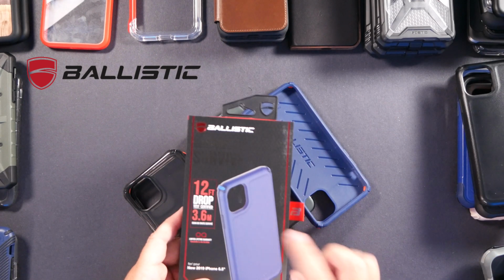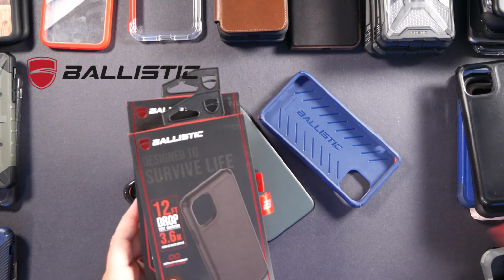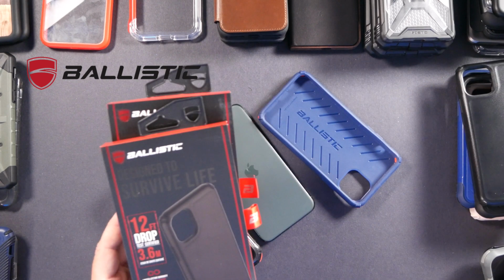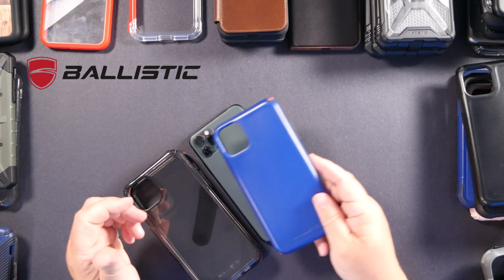Absolutely awesome. Each of these phone cases, depending on their ruggedness, has a drop rating. That one's 12 foot, that one's 12 foot, 12 foot, 14 foot, 15 foot, we've got 10 foot. I mean, drop protection galore. That's what Ballistic is all about, but style as well.